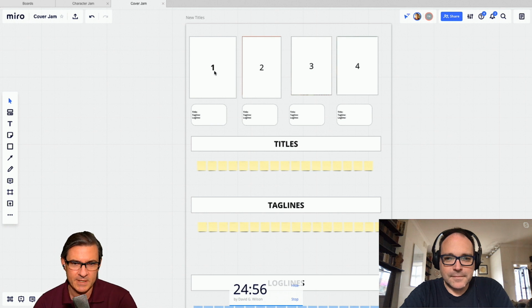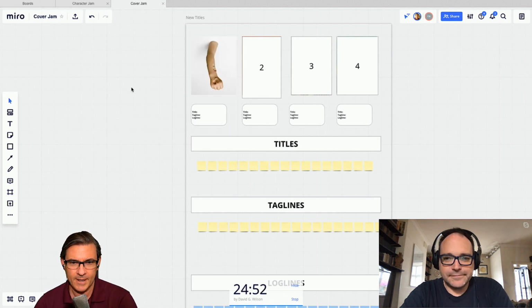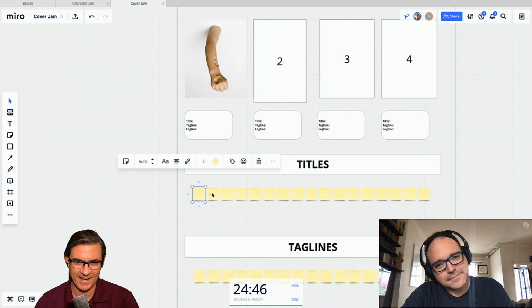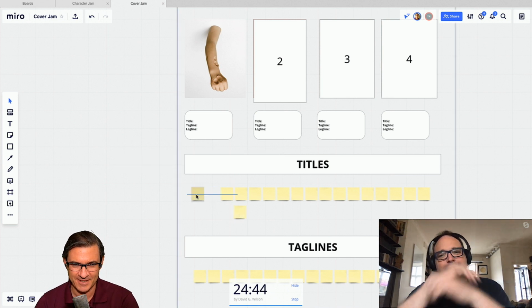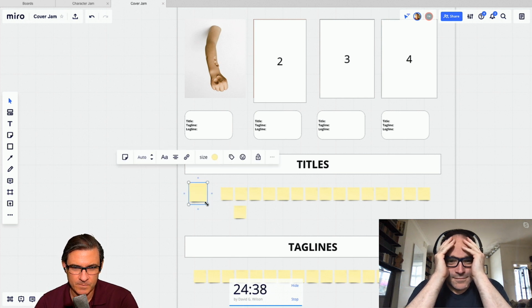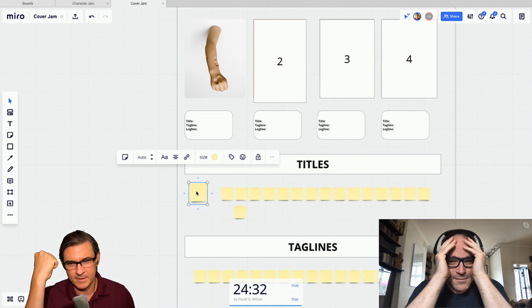These are supposed to be new titles, right? So we get some poster artwork, and we're like, okay, what is the title of that? What is the tagline of that? What are we doing with that? It's interesting that it's kind of downward facing. It's not like a power. It's like a down under.